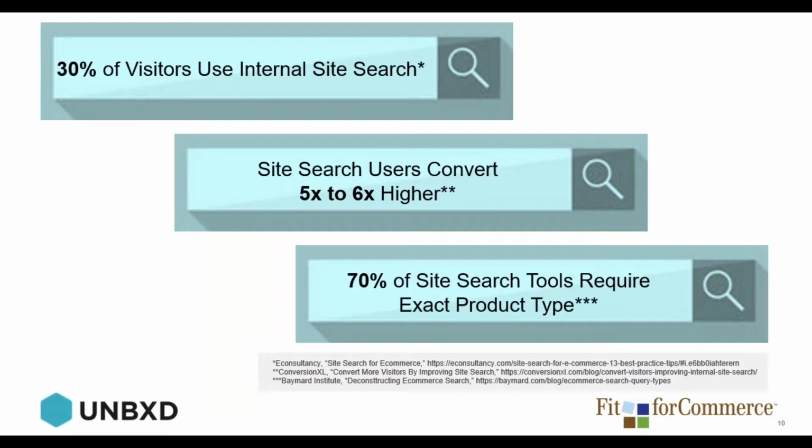Some other stats regarding search. These shoppers tend to have a much higher level of purchase intent, as Ash referred to earlier, and they convert 5 to 6 times higher than those who are navigating or browsing via navigation or content. But according to Baymard Institute, 70% of e-commerce sites require visitors to search with exact product titles for their site uses. For example, blow dryer versus hair dryer, or multifunction printer versus all-in-one. So when you think about it, that's not going to be very useful to most consumers who are so well trained by Google to type in exactly what they're thinking and not have to think about how to say it.